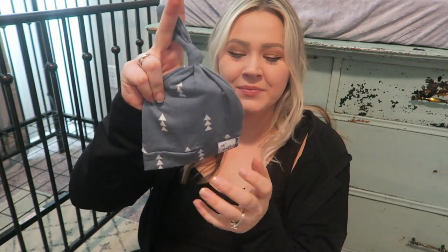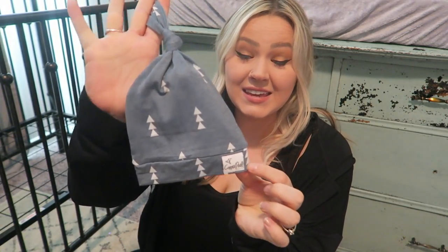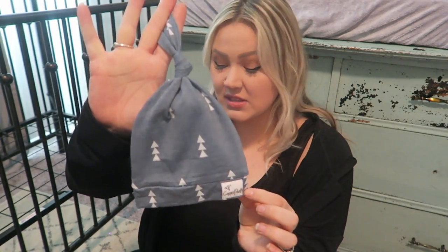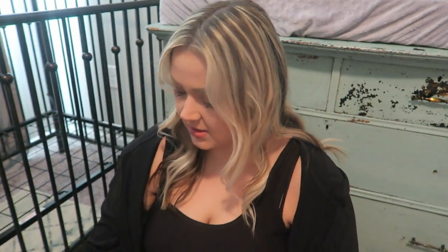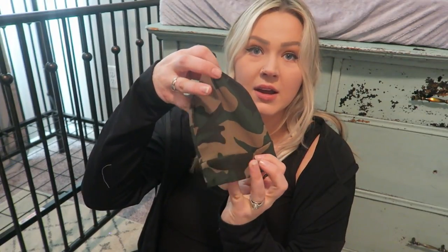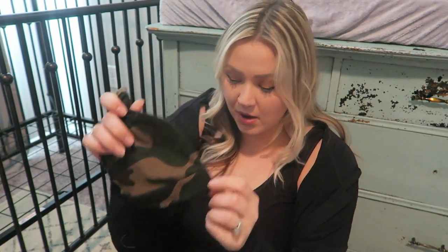So, anyways, this is the actual set that I got him. This was the first set I got him, this cute little triangle pattern. And I got the hat, and then I also have the swaddle to match that, which I'll show you in a second. And this one's not Copper Pearl, but this is part of his going home outfit, that little camel hat. Well, we're getting there. Sorry this video is so long.